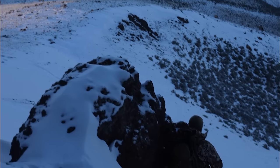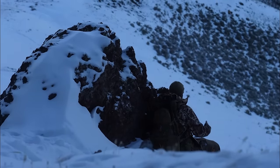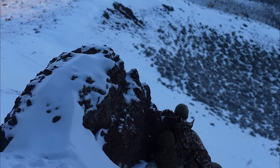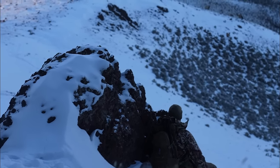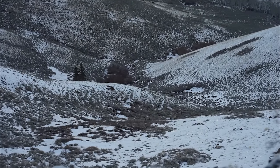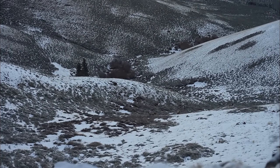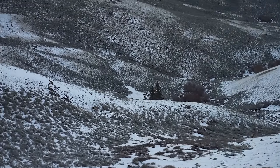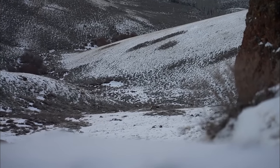Options for moving right now. Just gonna hope that one comes in closer to us. Gonna have to come quite a bit closer. Just watch and see what happens.